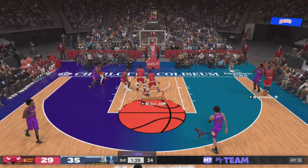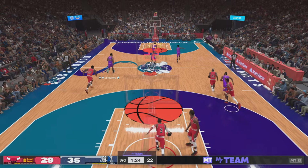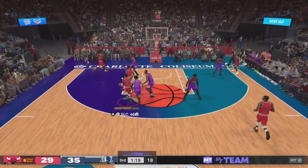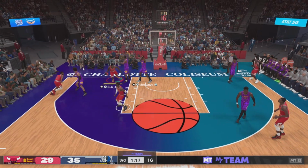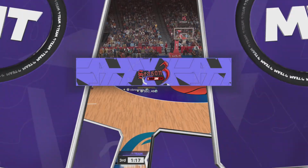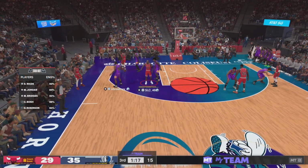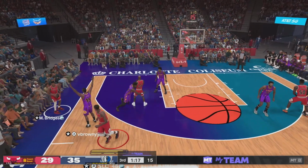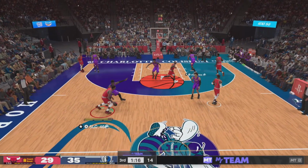Abdul-Jabbar on the wing. Bosch grabs the miss. Chicago trails by 6. Pass to Robinson. And it's Ron Artest with the foul. That's his first foul. First personal foul. And you can see he just didn't get squared up with his feet. 1:16 left in the third.